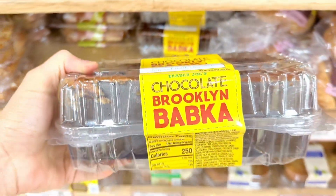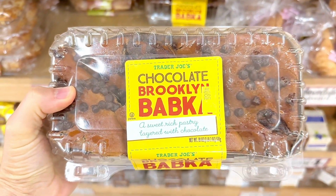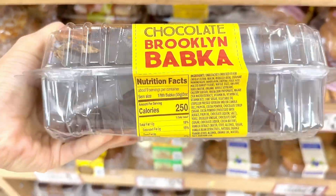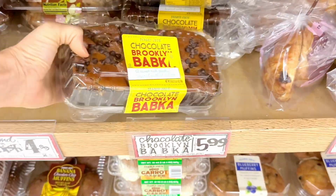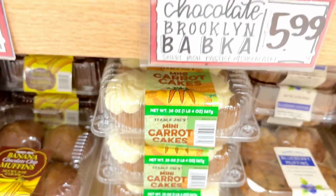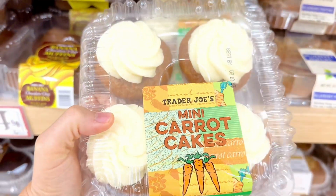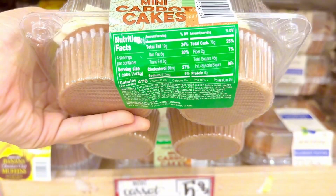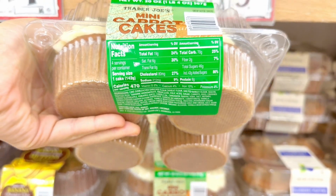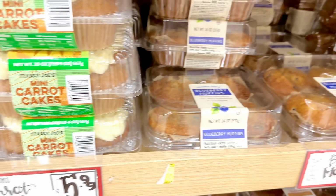And the chocolate Brooklyn babka. I can't believe I still haven't tried this, but I know everyone says it's delicious. I don't know what I'm waiting for, but it is 250 calories per serving and it is $5.99. These I always look at too, the mini carrot cakes. I love carrot cake, and I haven't tried these either. They're 470 calories, and it is $5.99.